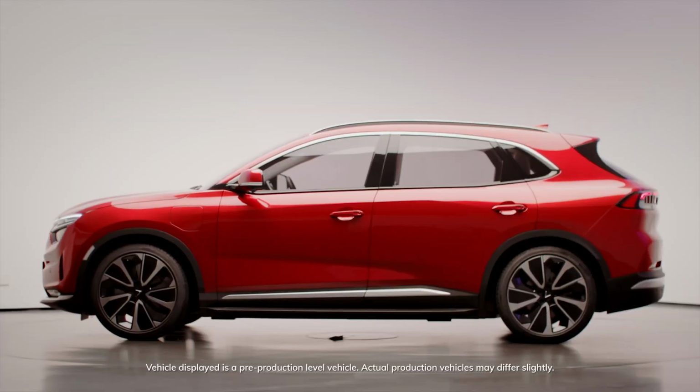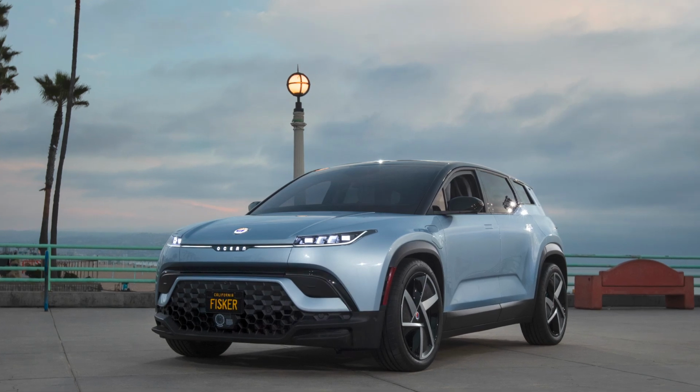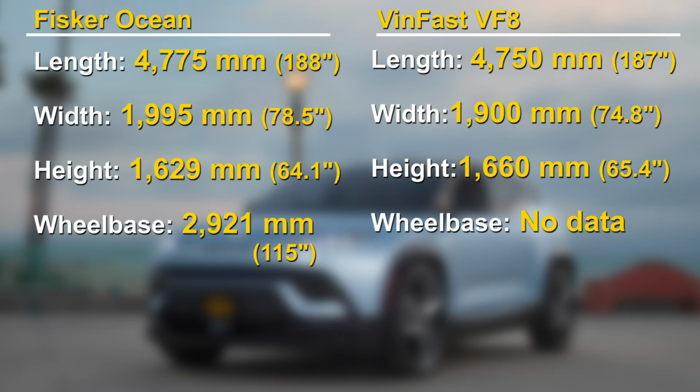The VF8 is the compact SUV in this lineup. It lines up very well with Fisker's compact electric SUV, the Ocean. In fact, when you look at the exterior dimensions, these two cars are within a few inches of each other.